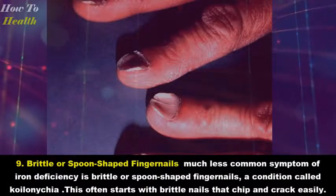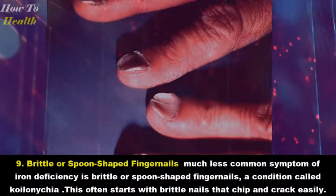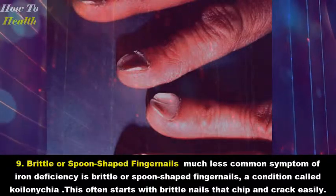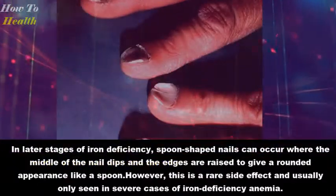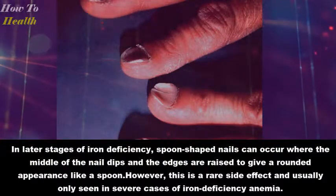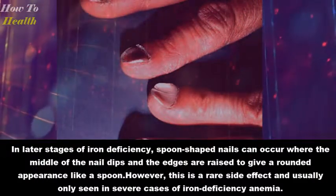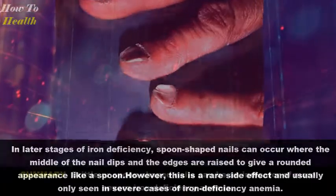9. Brittle or spoon-shaped fingernails. A much less common symptom of iron deficiency is brittle or spoon-shaped fingernails, a condition called koilonychia. This often starts with brittle nails that chip and crack easily. In later stages of iron deficiency, spoon-shaped nails can occur where the middle of the nail dips and the edges are raised to give a rounded appearance like a spoon. However, this is a rare side effect and usually only seen in severe cases of iron deficiency anemia.